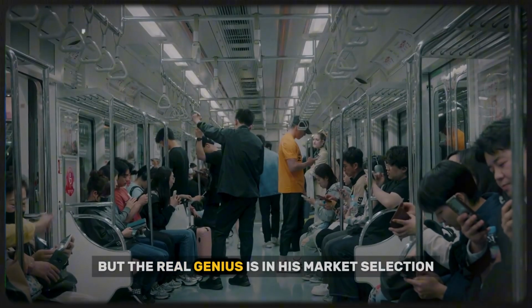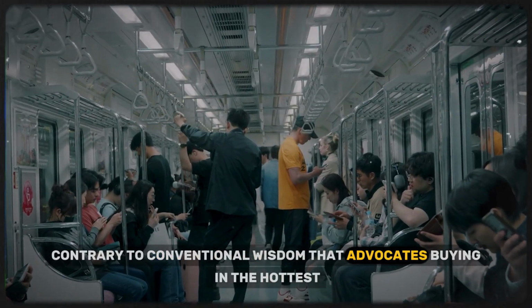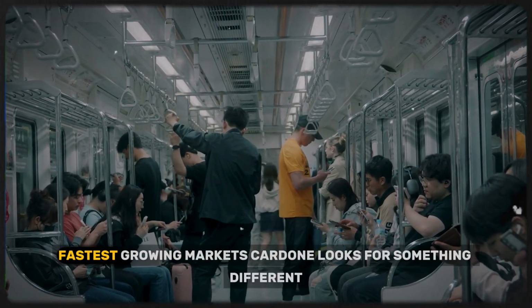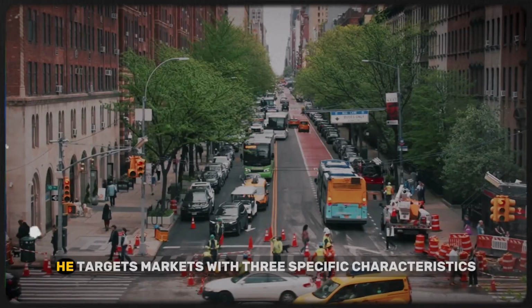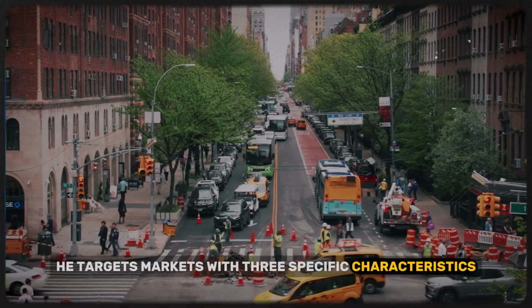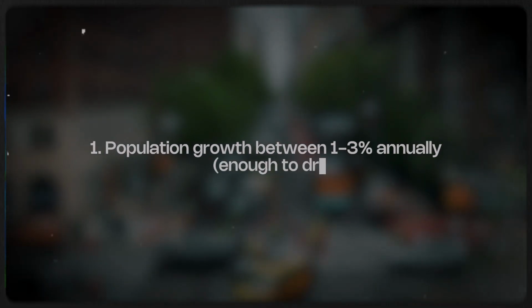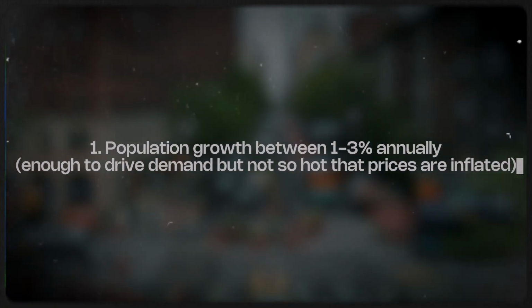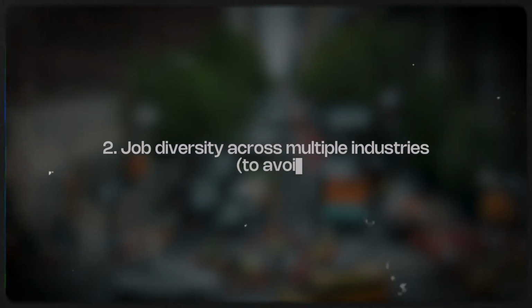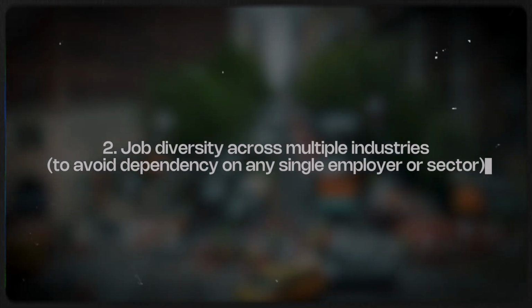But the real genius is in his market selection. Contrary to conventional wisdom that advocates buying in the hottest, fastest-growing markets, Cardone looks for something different. He targets markets with three specific characteristics. 1. Population growth between 1 to 3% annually, enough to drive demand but not so hot that prices are inflated. 2. Job diversity across multiple industries to avoid dependency on any single employer or sector.